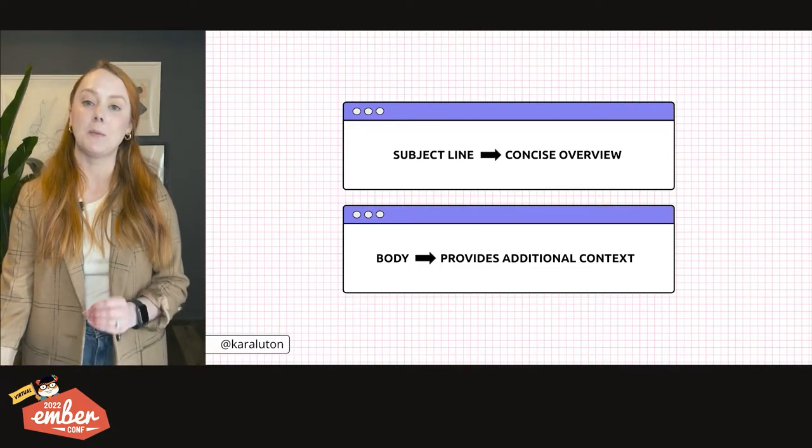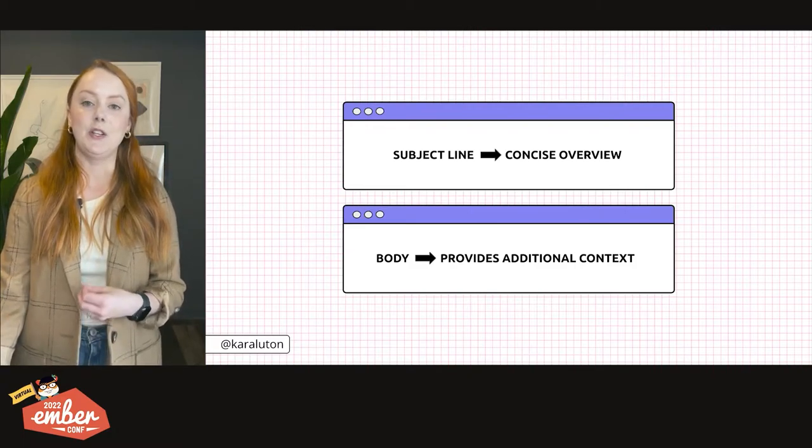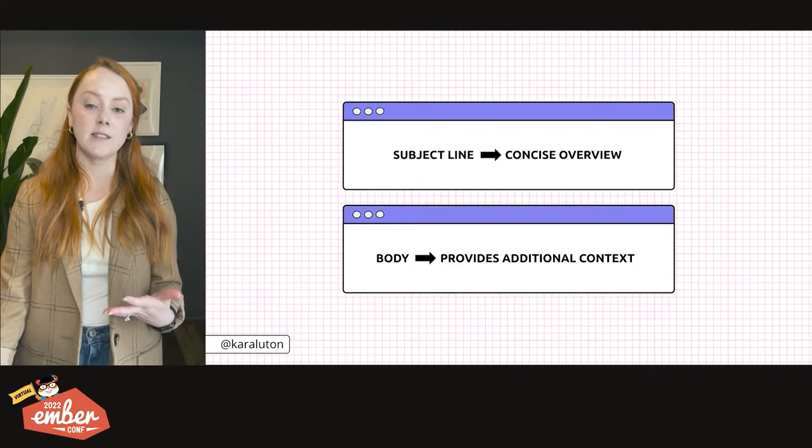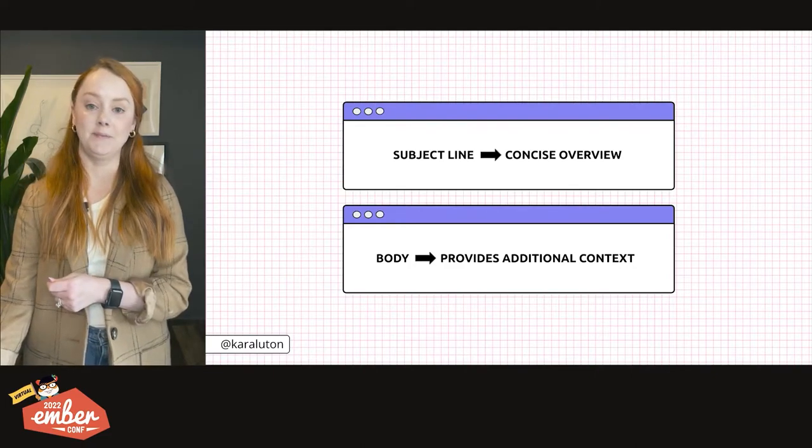Using conventional commits can help provide even more at-a-glance insight. This is where the commit subject line includes various prefixes that follow semantic versioning. You can use feat for feature or fix, but it can also include items like test, chore, or style.